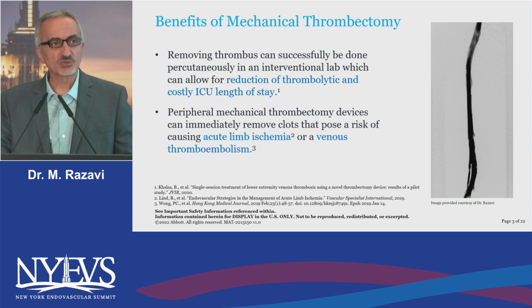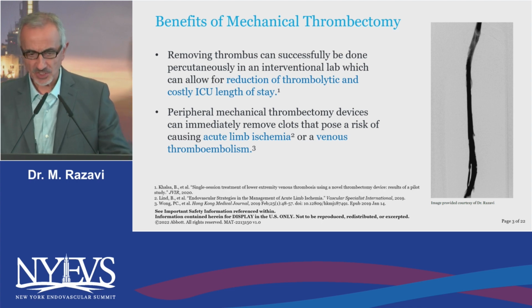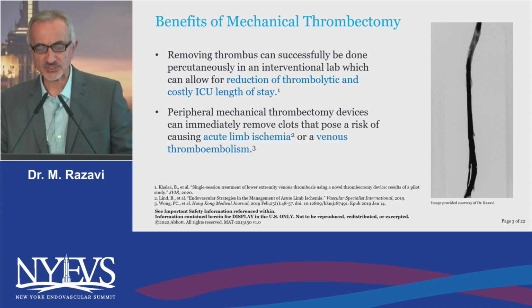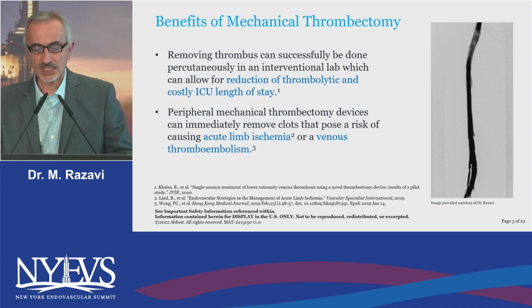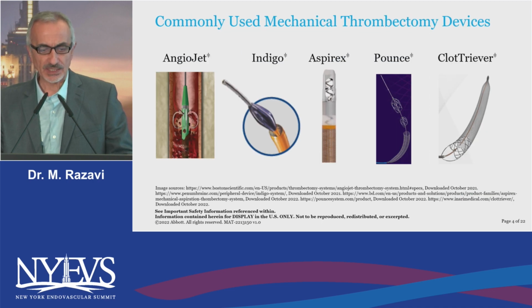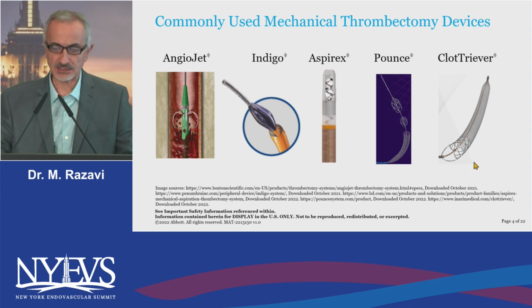In the old days, we used to do thrombolysis in a lot of these patients, especially those with DVT and arterial lysis. And these patients end up in the ICU, and the risks of lytic treatment are well known, and the disadvantages of keeping these patients in-house in the ICU on thrombolytic therapy are well known, and so it would be a significant step forward. Now, this space has really improved in the past few years.